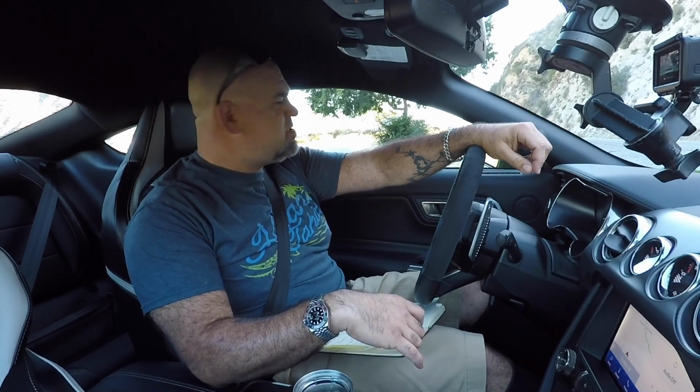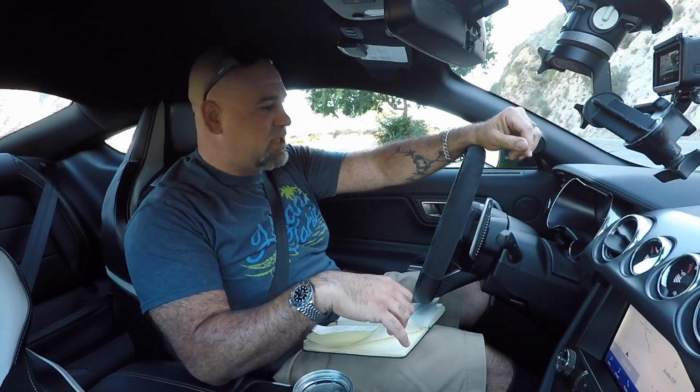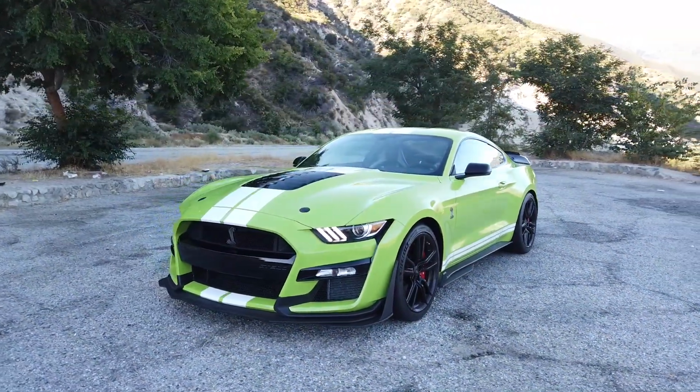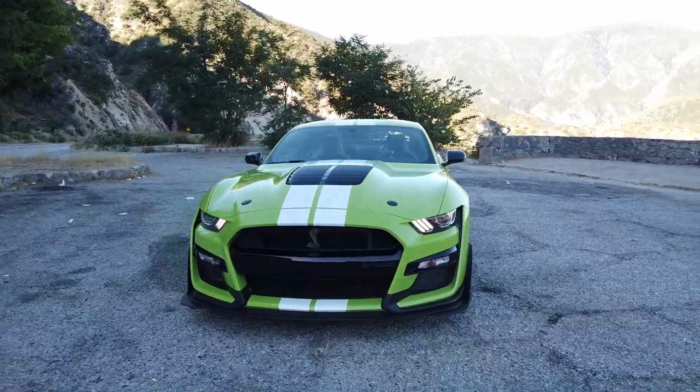Good morning, everyone. Welcome to the Canyons. It's a spectacular day for a drive. The fact that I don't sleep very well and wake up at 5 a.m. and I can just come out here before anybody is a great thing in the summer. It is nice and early, the sun is shining, and boy, 4th of July weekend is about to be off to a good start. I don't know when you're watching this, but it's the beginning of 4th of July weekend, which, how appropriate is the 2020 Shelby GT500.